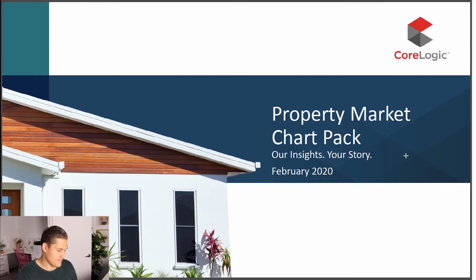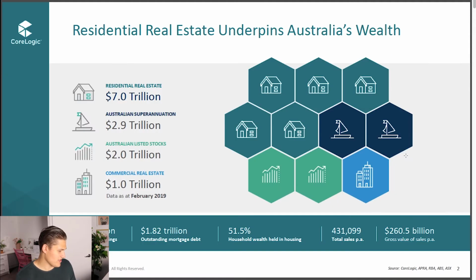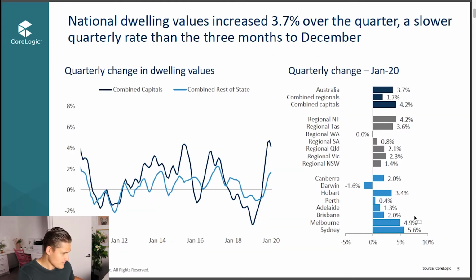So, February 2020 chart pack review. Not a lot really changed from last year. Residential real estate is at $7 trillion, still the most dominant and significant real estate in the industry, as you can see by this chart here. Not a lot of changes down the bottom here. Obviously the numbers have changed a little bit, but if you want an explanation of what these numbers actually mean, go and watch the start of the last video, where I explain what that means for the Australian market.